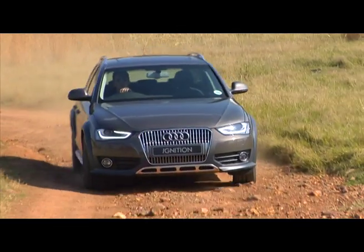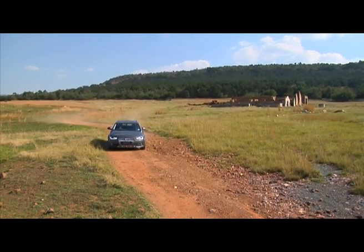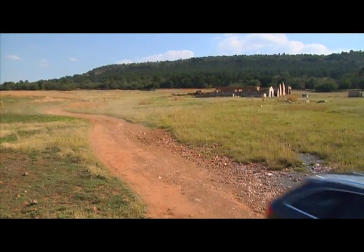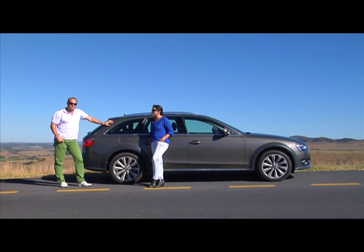Like Volvo's just brought out the V40 Cross Country, which just like this has scuff plates and a little bit of extra ride height, and they're trying to bring that back. The challenge is though, are we going to be able to convince the South Africans to take those blinkers off and consider the advantages of a wagon? Well, we can try.